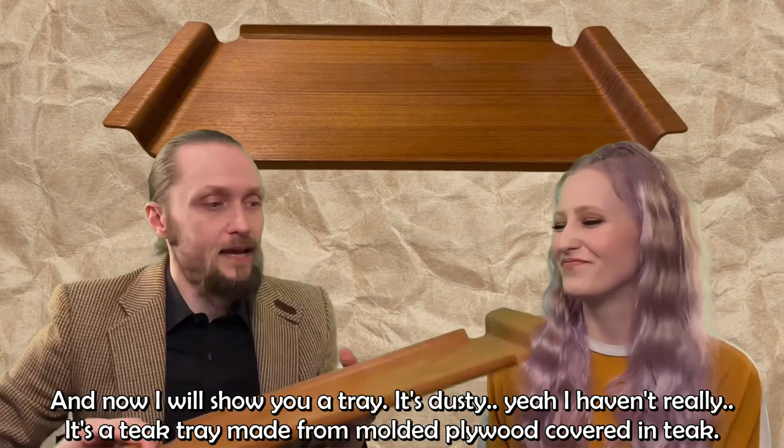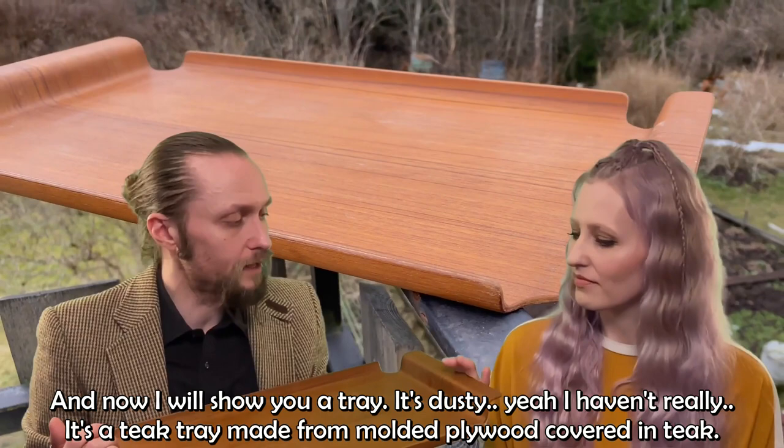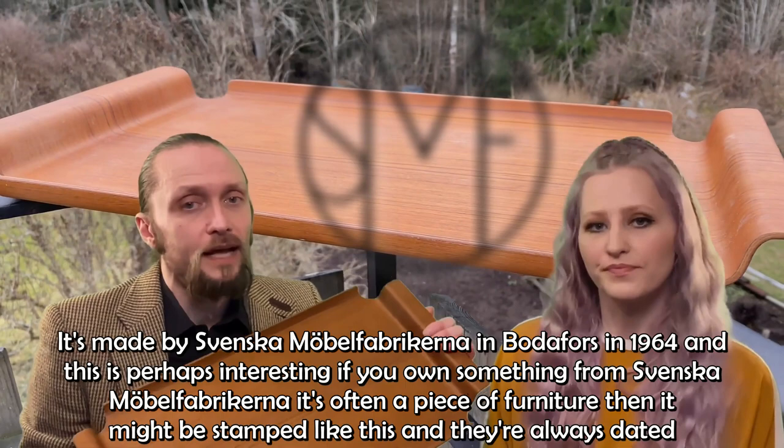And now I want to show you a tray. It's this one. It's dusty. Yeah, it's a teak tray, made from molded plywood covered with teak. It's made by Svenska Möbelfabrikerna in Bodafors, and it was made in 1964.